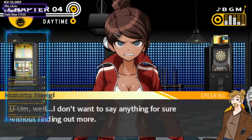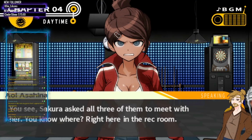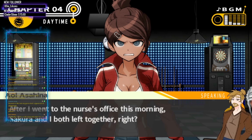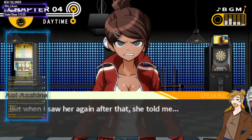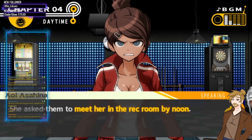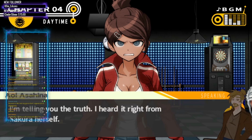I don't want to say anything for sure until we find out more. But let me help you find out more. See, Sakura asked all three of them to meet with her. You know where? Right here in the rec room. What? After she went to the nurse's office this morning, Sakura and I both left together, right? Well, eventually she went off on her own. But when I saw her again after that, she said she'd left a note for each of them. She asked them to meet her in the rec room by noon. By noon? The Monokuma file said she died right around then. I'm telling you the truth. I heard it right from Sakura herself.